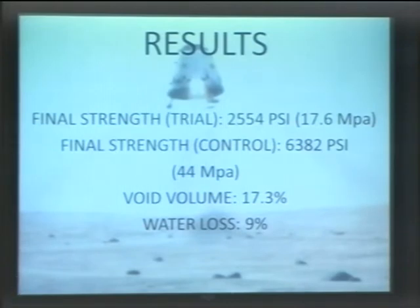Now the final strength I had out of one batch: I made three samples at Martian atmospheric pressure and three samples at ambient pressure outside of the chamber. Trial sample: 554 psi. The controls: 6,382 psi. This was during a shorter curing time. That's why the strengths are lower than the previous tests.